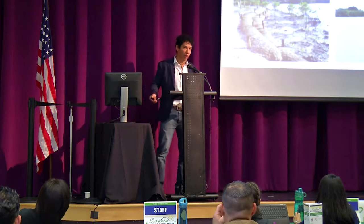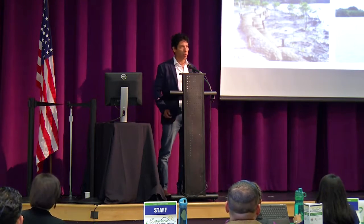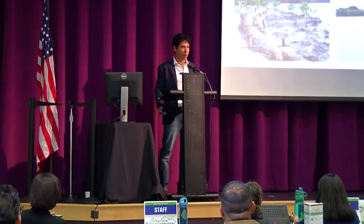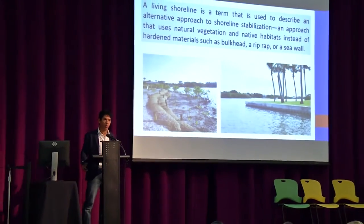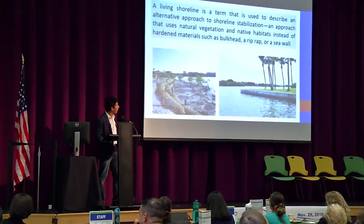So basically, the definition of living shorelines is an alternative approach for stabilization of shorelines. It's basically using native plants and native habitat to improve our shorelines and get rid of some of the bulkheads, riprap, and seawalls. However, in some cases you have to do a combination of some of this. So it's not just that simple.